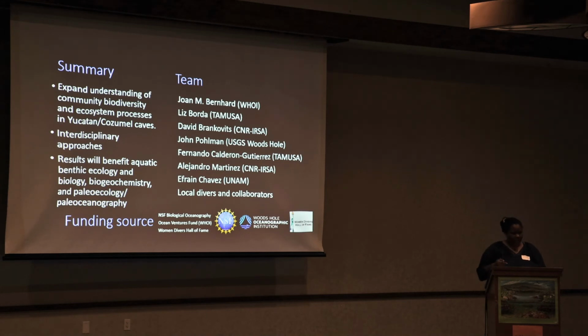So in summary, this project is working to expand our understanding of community biodiversity and ecosystem processes within the Yucatan mainland and Cozumel caves. We're using a variety of interdisciplinary approaches, and these results will benefit aquatic benthic ecology and biology, biogeochemistry, and will also have implications for paleo interpretations.